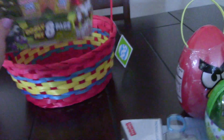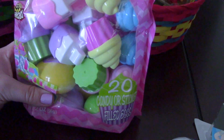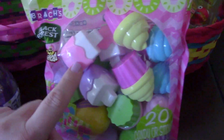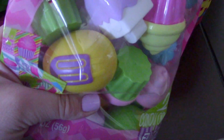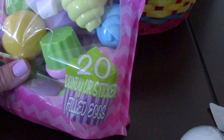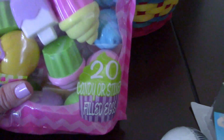So, other than that, I also got this bag of sweet treats. These are so cute. Inside of these, there's little mini cupcakes right here. There's little ice cream cones. They have them in a whole bunch of fun colors. And I do believe there's actually eggs in here too. Oh yeah, here's a golden egg. Oh, that's so cute. There's 20 candy or sticker filled eggs. So they're not all candy.